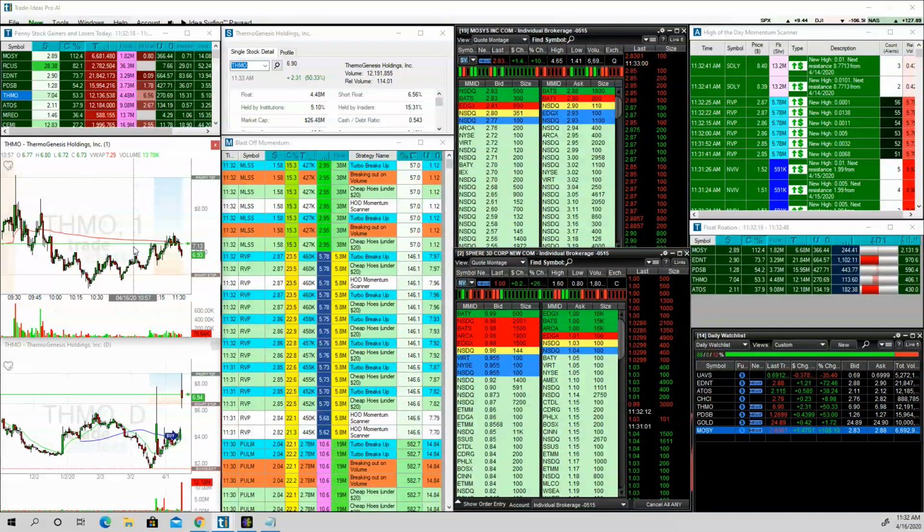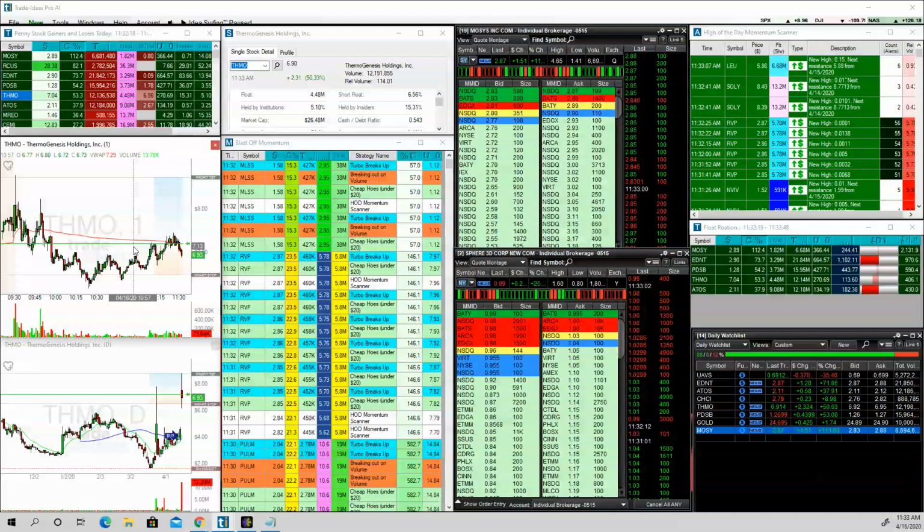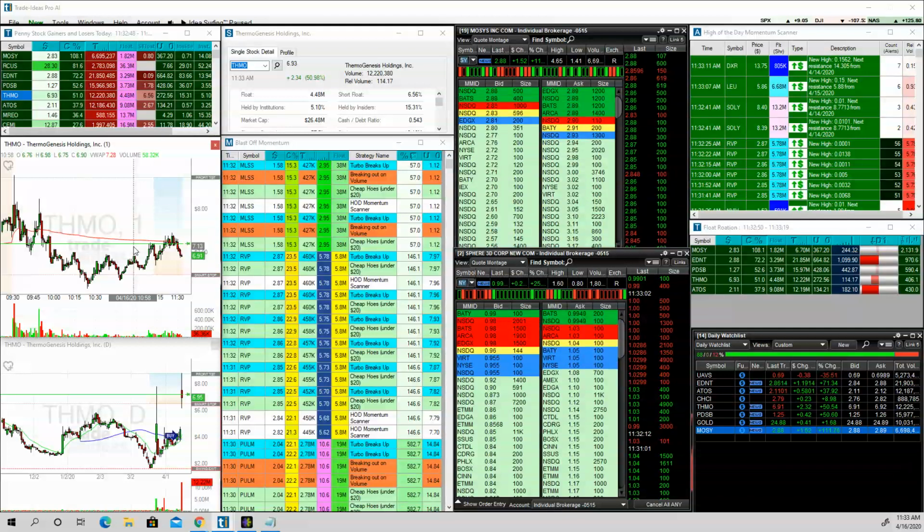Because let's be honest, guys, if you're shorting below VWAP, there's only so much you can really capture. I know it's always scary to short above VWAP, but if you really want those massive risk rewards, you're going to have to dabble a little bit. Doesn't mean going full size above VWAP, but you're going to have to dabble a little bit above VWAP. Some of you may disagree, but I've just seen that dabbling above VWAP and then adding yields the best risk reward.